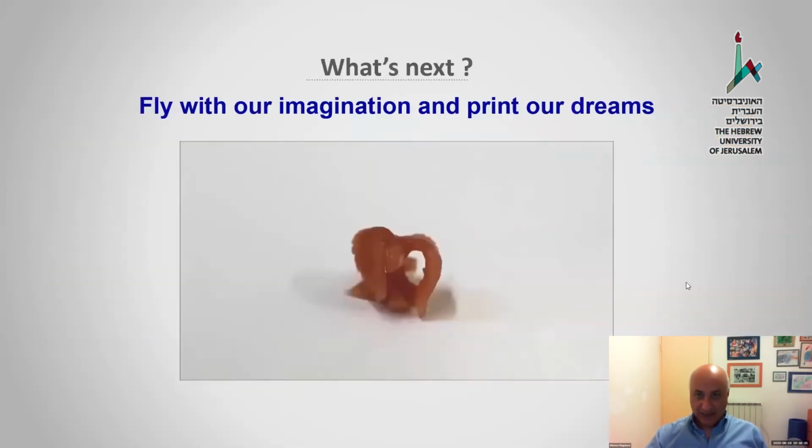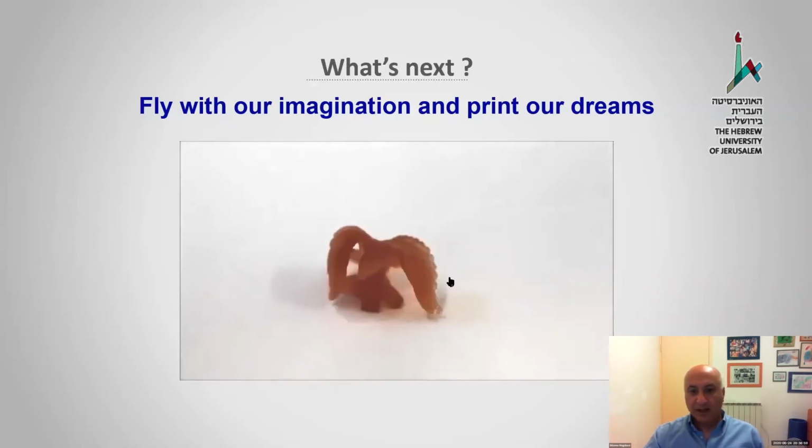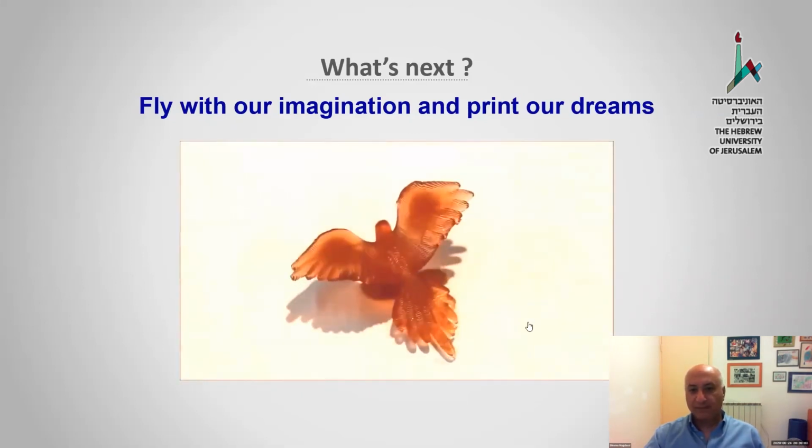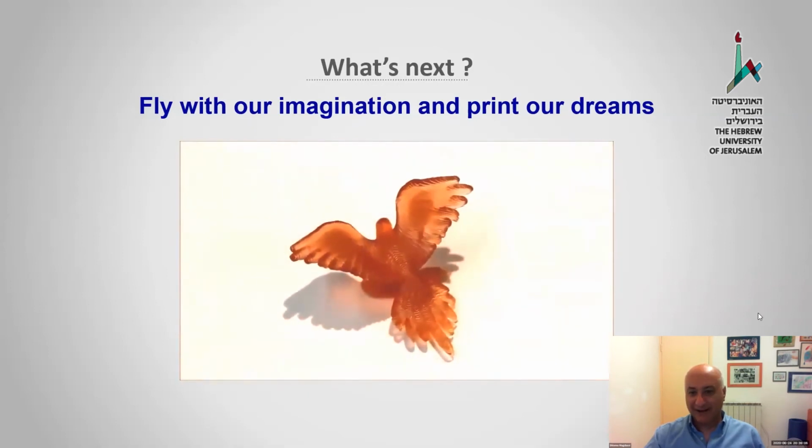What's next? I hope I didn't confuse you with too many details. It's really an exciting field. And I don't know what is next. I have in my lab quite a lot of ongoing projects that I hope to be able to share with you, really exciting ones, in the future. And what I say is that we should fly with our imagination and print our dreams. Here, this is a 3D printed shape memory bird. It remembers that it can fly.